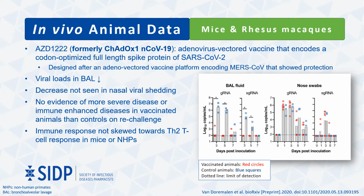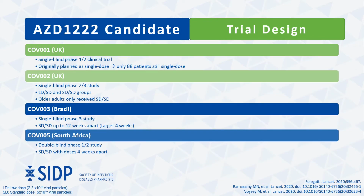Viral RNA was detected in nasal swabs in all animals on any day, showing no difference between vaccinated and control animals. These results are depicted on the image here. The red circles represent the vaccinated animals, and the blue squares represent the control animals. The immune response noted in the study was not predominantly a Th2 T cell response in both mice and non-human primates. This promising animal data led to the continuation of Phase 1 and Phase 2 dosing and safety trials. The study breakdown for AZD1222 is represented here. Currently, there are 4 trials underway.